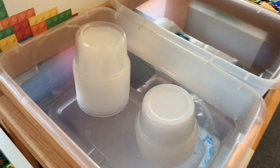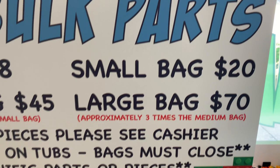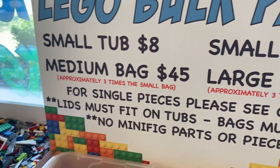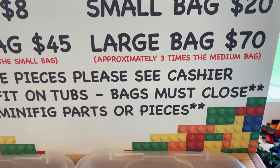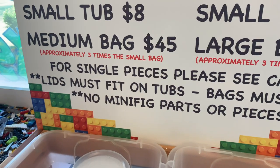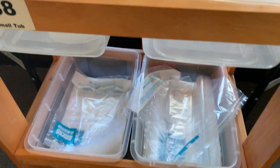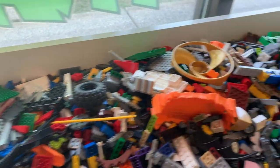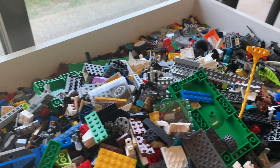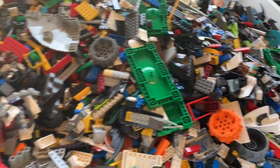And we have tubs here, so a small tub, small bag, large bag, medium bag. For single pieces, please see cashier, bags must close, lids must fit on tubs, no minifig parts or pieces. We got bags, we got tubs, gosh, such cool stuff. I might have to rifle through here a little bit because I could definitely use some pieces for MOC making, absolutely.